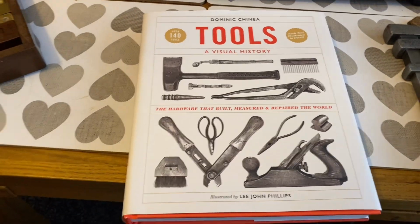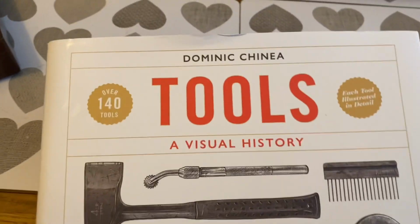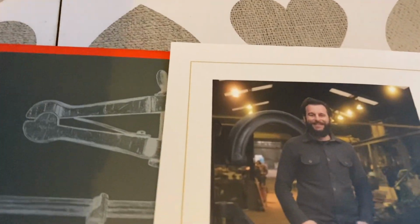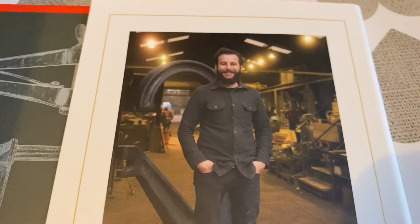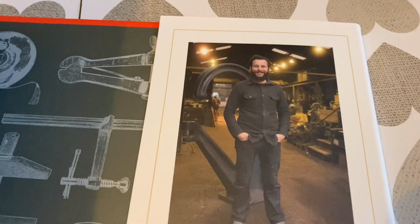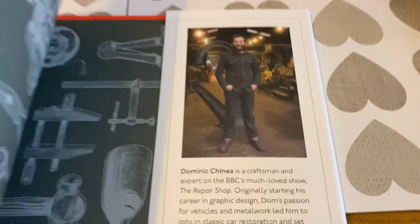Yeah. Debbie bought me this book. It just says Tools, by Dominic Chinea. Now, I know you're thinking, who the hell is Dominic Chinea? Well, this is the bloke out of, what's it called? The Repair Shop, where people take things and repair them. So this is a book by him.